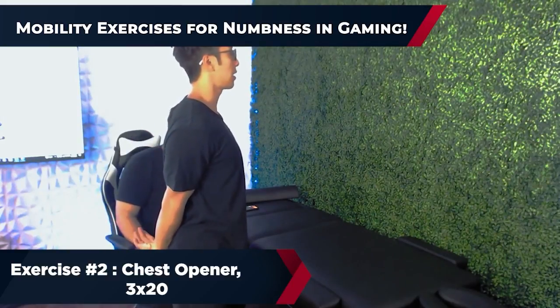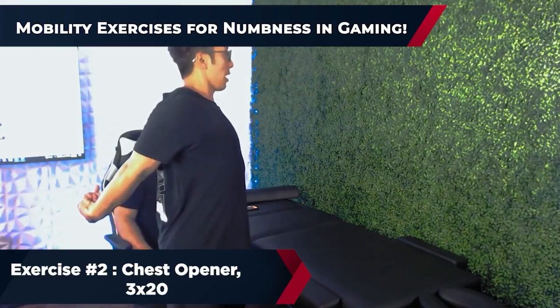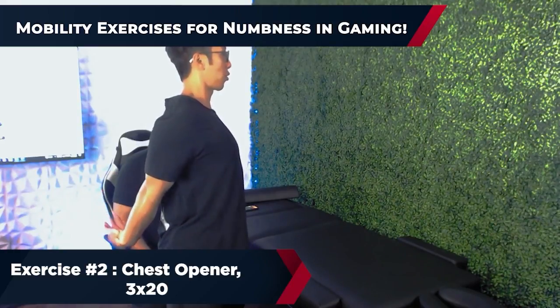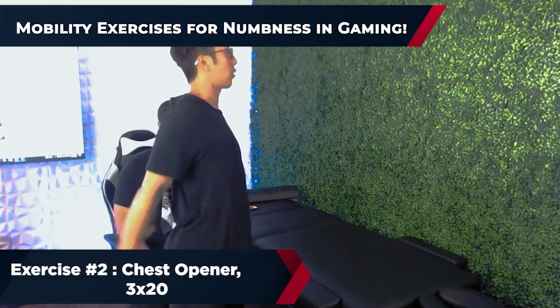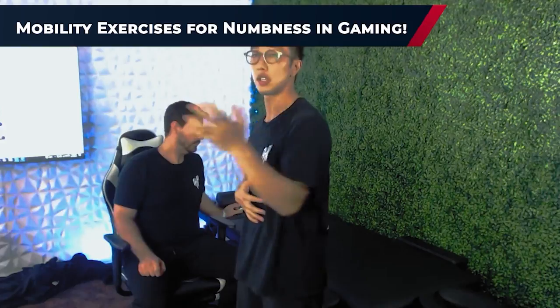And you can even inhale as you lift your arms up, and exhale on the way down. Even hold it at the end of the range of motion so you feel that stretch along the front side here. This is just one potential way to stretch.